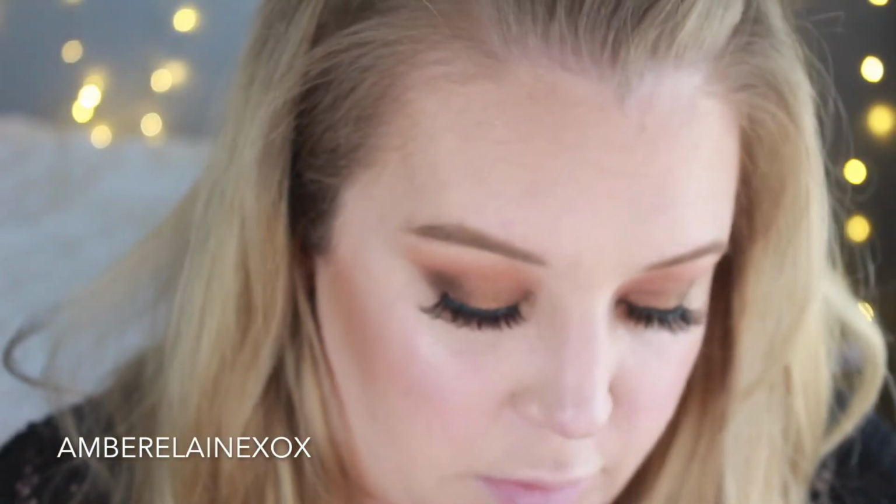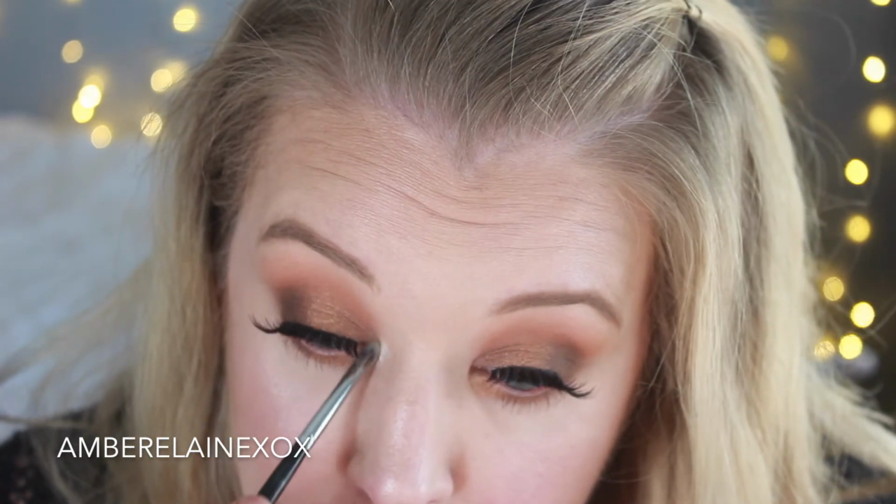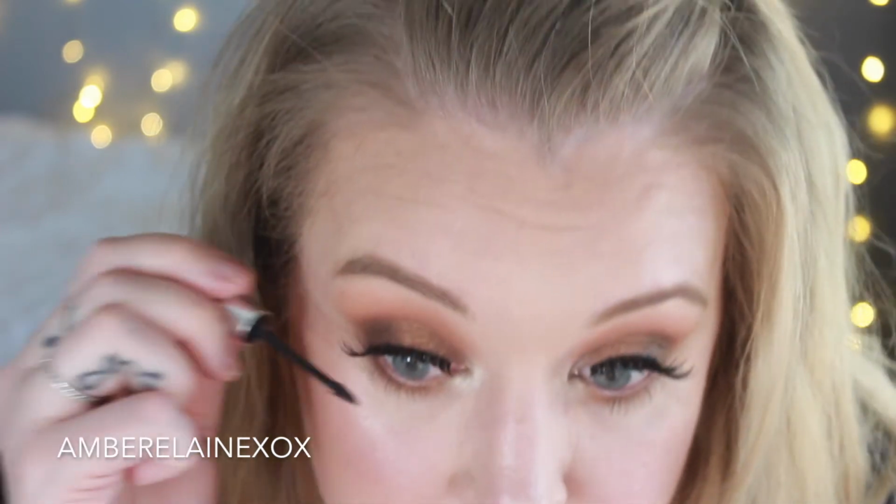I'm going to go back into this palette here, and I'm going to use this color as my inner corner. What I'm using to do that is the E19. It's a very tiny little precise brush, and my inner corner always gives me trouble, so we'll see. Looks pretty good. I think I'm just gonna do another quick coat of this on the lower lash line. And let's do the lips.